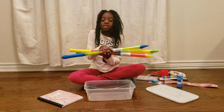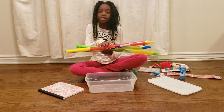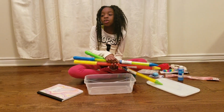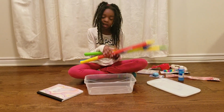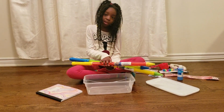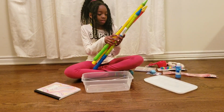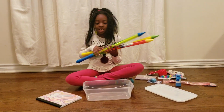And these are water squirters. I wanted to buy them because I couldn't wait all the way to summer to buy these, because who knows, they probably won't be in Dollar Tree. So I bought this for summer, but I'm not going to use it.